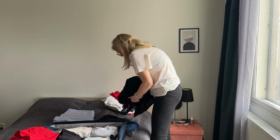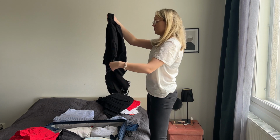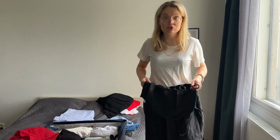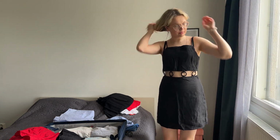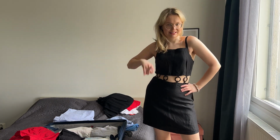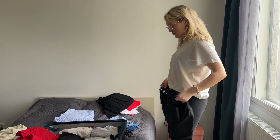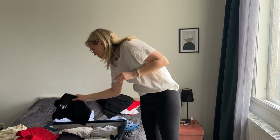I'm keeping this dress at home, it's way too heavy. What do you think about this one? I do love this dress, but let me try it on. Yeah, I think it's nice. It's really cute, and I have not packed a short dress yet, so yeah, let me know what you think. Okay, I obviously will need to iron this stuff, but for now that's fine.